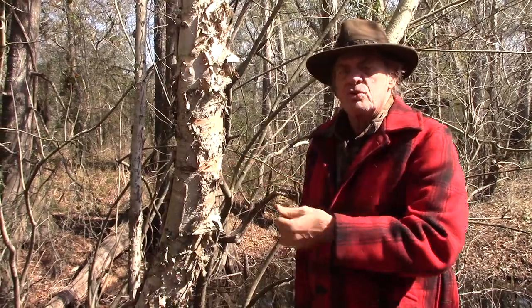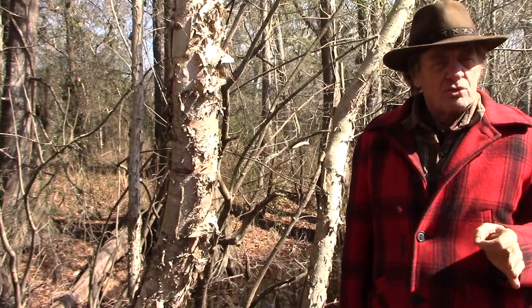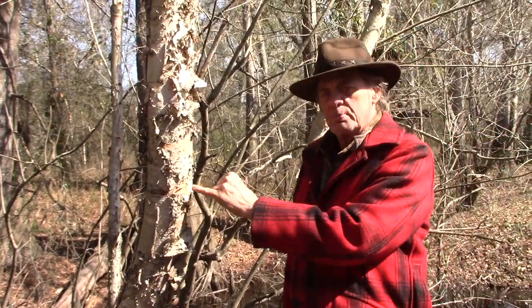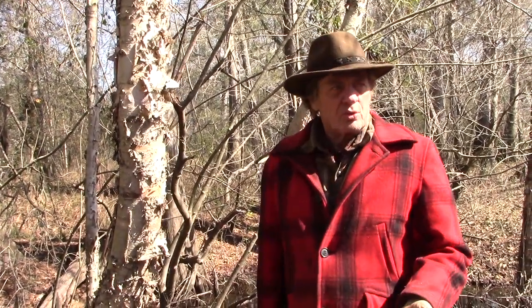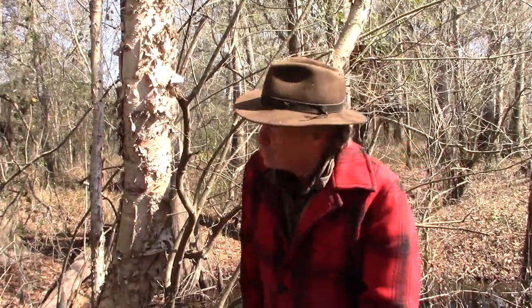This particular species right here, the sap is very tasty, kind of sweet, and very sterile. So if this particular tree happens to grow in a polluted environment, this tree is also a filter for the nasty water. So you can drink this even if you can't drink that.